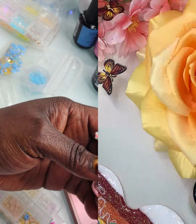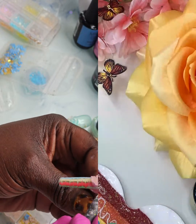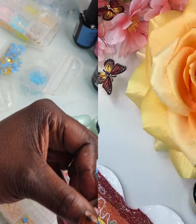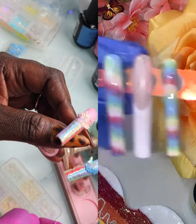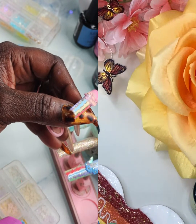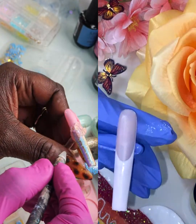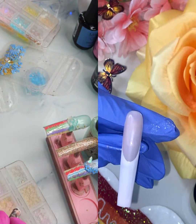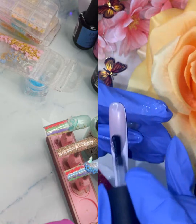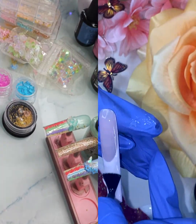Okay, that's one. I'm going to use a little bit of the blooming gel from Madame Glam. Yes, why not? Then after that, I'm going to take off the nubs because that's one thing that drives me crazy. Twenty eternities later, trying to pick up one damn caviar bead. Okay, I see you. All right. Boom, boom, boom, boom, boom.